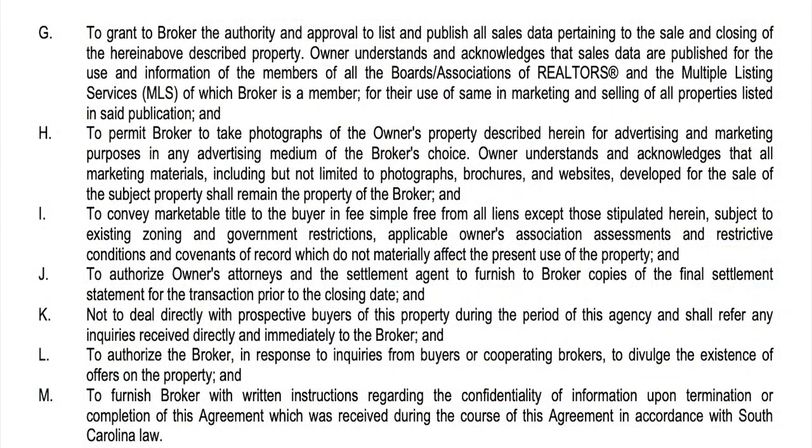H, to permit broker to take photographs and for advertising and marketing purposes and advertising mediums with those photographs. Let's see, it says owner understands and acknowledges that all marketing materials, including but not limited to photographs, brochures, and websites developed for the sale of the subject property shall remain the property of the broker. Just because you take photographs of a person's house, they are not owned by the seller.